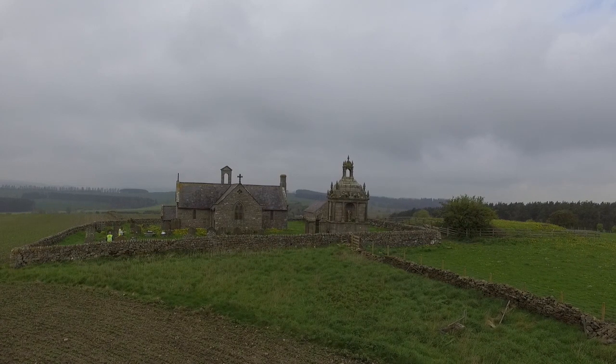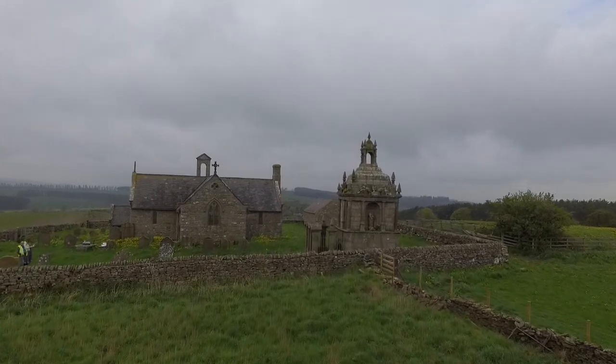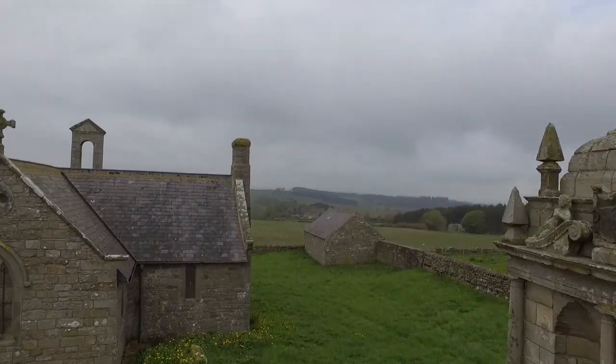But it's well worth a visit. There's a little nearby further down. If it's rain, there might be a muddy walk up to the top of the church, but it's well worth a look at. And hopefully, when you go up there, and if we go up there again, it will be open.